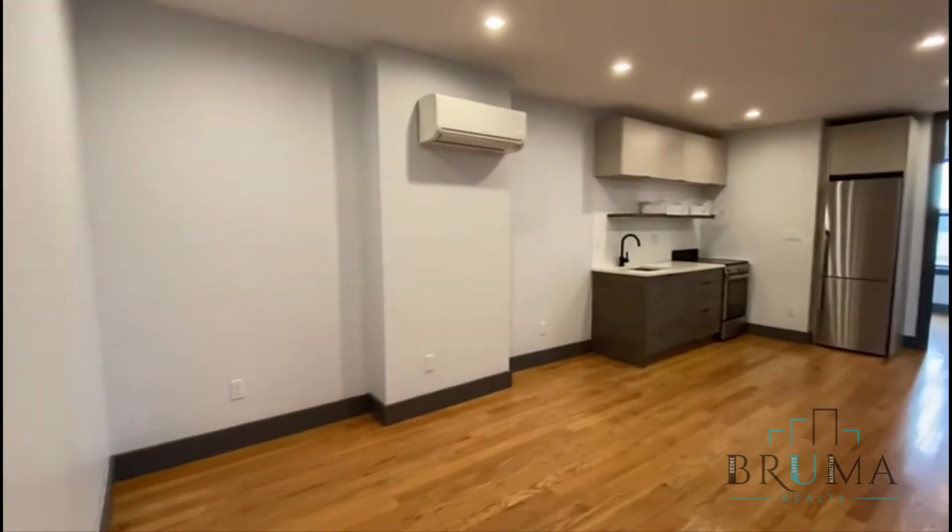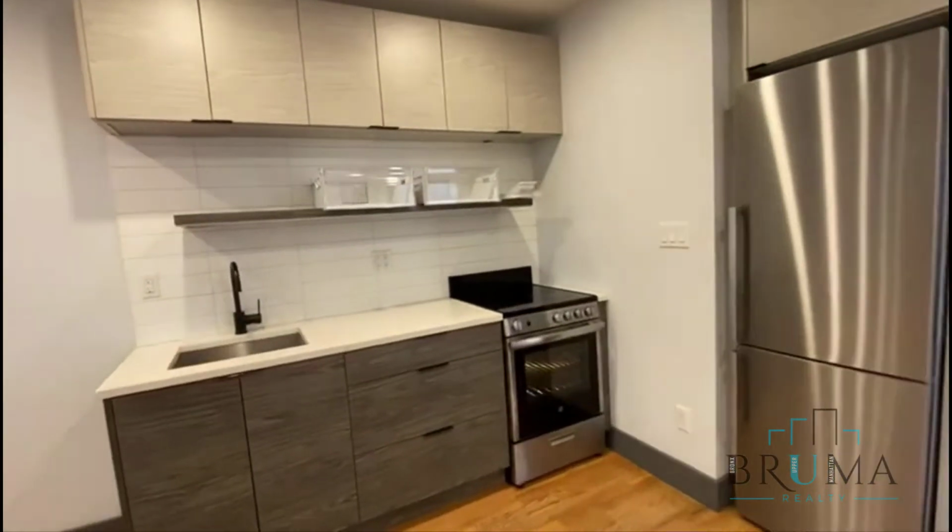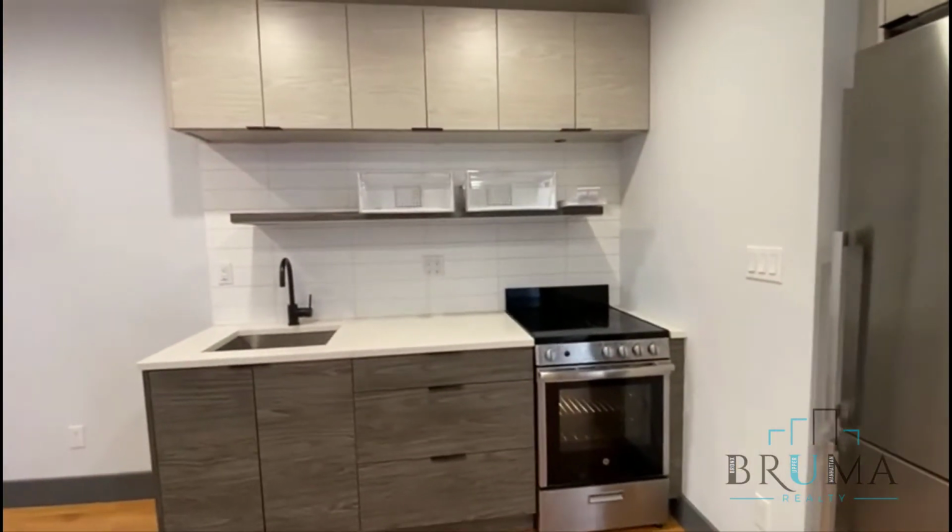Great size. We have an AC unit, split. Very nice size kitchen. We have stainless steel appliances.